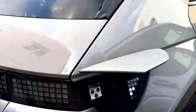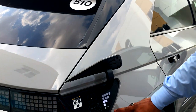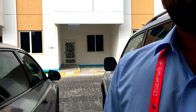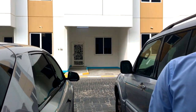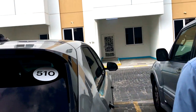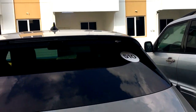Nice. Wow, look at that. So, how many kilometers for one charge? I think about 400. Wow. So, for one charging, you can use it for how many hours? On full charge, there is 20 minutes around. 20 hours? 20 minutes for full charge. 20 minutes only? What do you mean by 20 minutes on full charge? When you are charging only for 20 minutes. Wow, 20 minutes. Very, very fast.